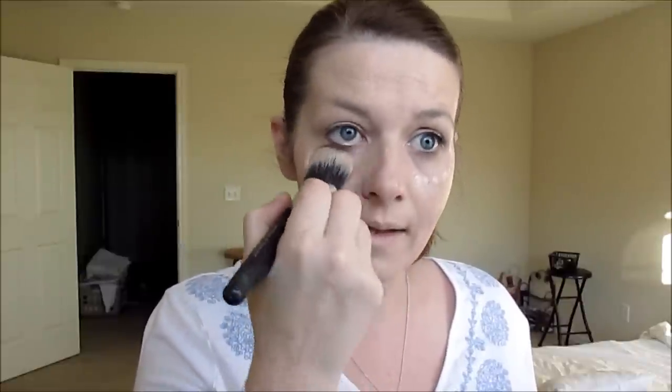Do not put too much on or it will be heavy. It is a thicker consistency, so it does cover pretty decently, which I'm shocked about. If you have blemishes, I don't suggest taking the applicator right over it. I suggest putting some on your finger, and I'll show you exactly what I mean.